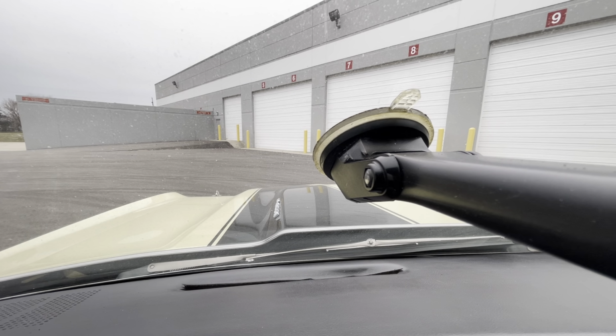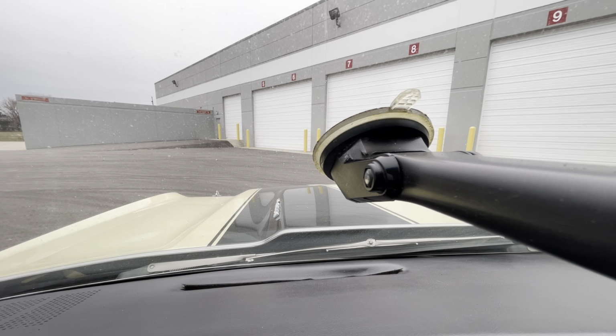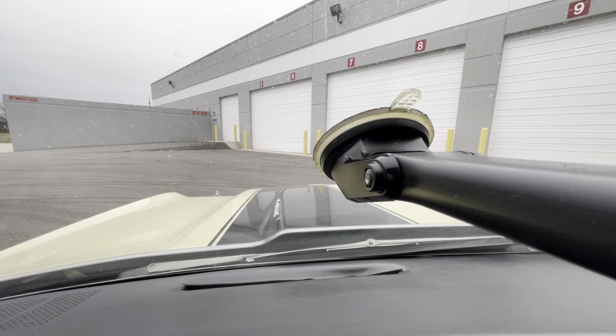Oh, man, that was fun. I got my blood going. Now we're gonna get my heart pumping a little bit. This system in this car, listen to this. It's got the kick panel speakers and 2 10s in the trunk.